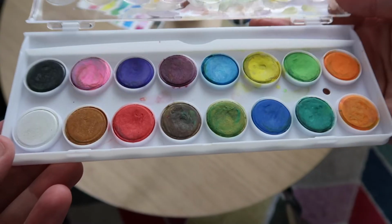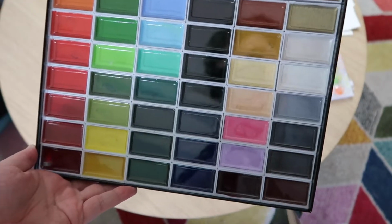I've got a cheap DAISO set and then a KURETAKE set, so it's like 2 Japanese brands head to head. I am going to tell you already, I really like the DAISO set. I've used it for a few things. There are things that it suits, and then there are things that it doesn't suit, and I feel like that is something that people constantly skip in these videos.